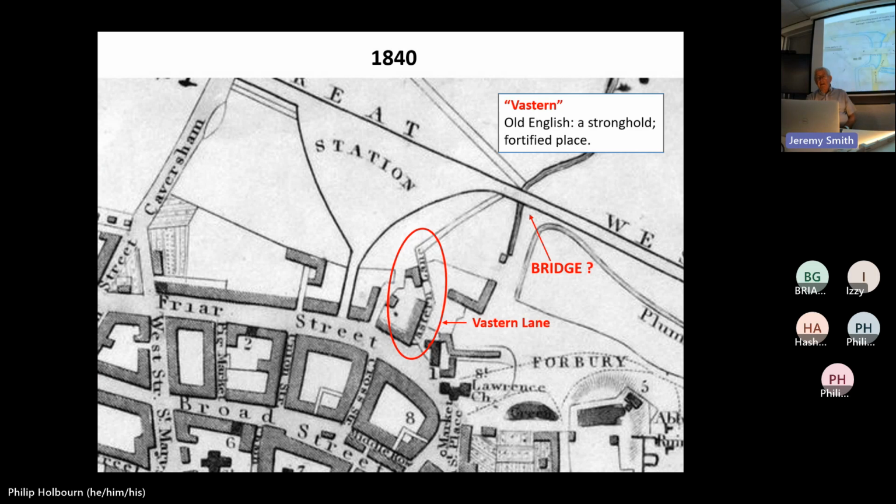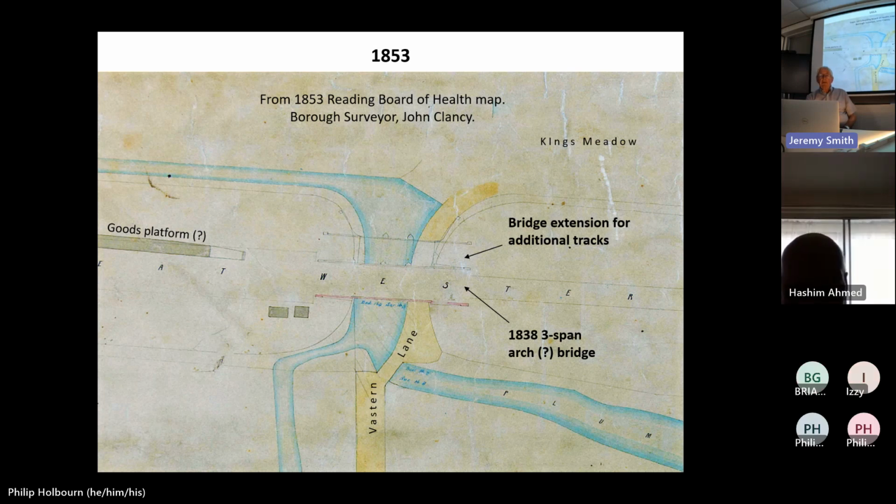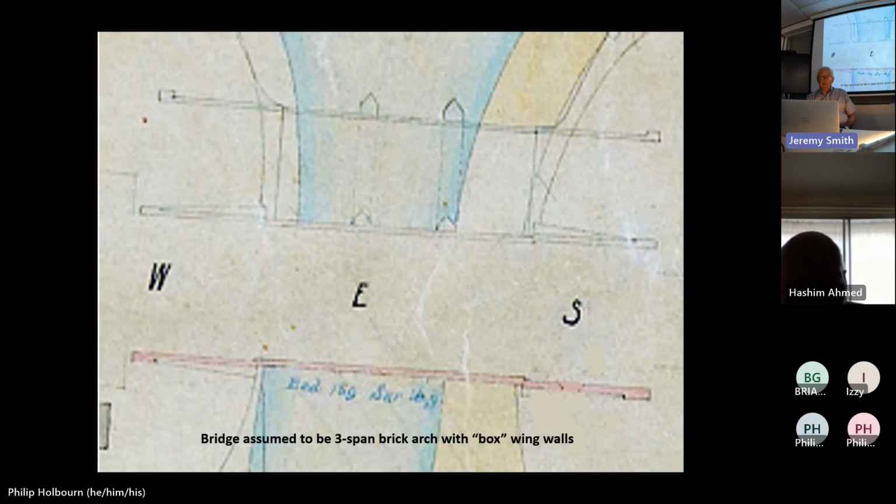Anyway, further digging in the museum at Reading and the archives, I found an 1853 very detailed survey. This is only just a part of it, just a little snippet, which was carried out for public health reasons and so on. And that showed quite clearly a bridge. And not just the bridge, but it showed that the bridge was at the time under construction of an extension to the bridge.